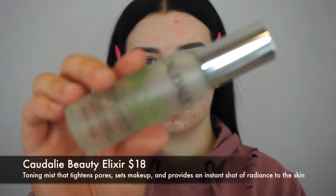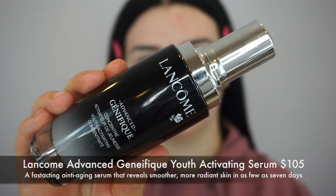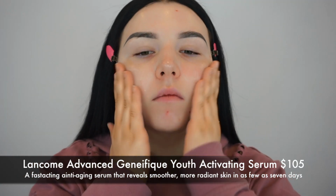To start off this makeup look, I want to show you guys my skincare prep before I normally go in with makeup. So I have a clean face, and now I'm going in with the Caudalie Beauty Elixir. This elixir helps tighten pores and gives a shot of radiance to the skin. You can use it before you do your makeup, you can use it for skincare, you can use it to set your makeup.